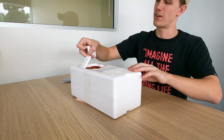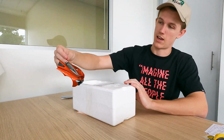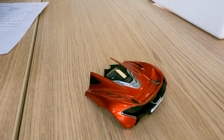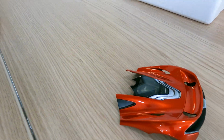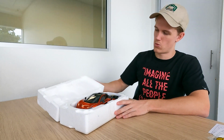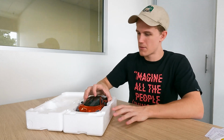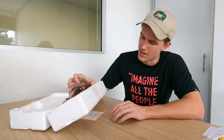Oh, what do we got here? Look at it, the whole rear end of the car. Fair enough. There's something else there. Don't know what that is, but we'll find out. Whatever's missing, I guess. The engine's fully exposed. Thank God she didn't flip it upside down. Yeah, it's tied in.